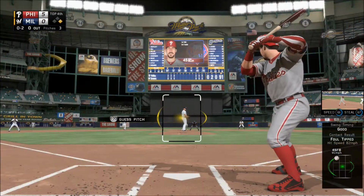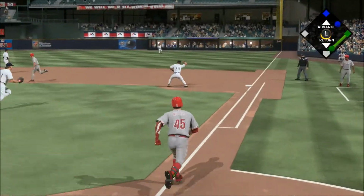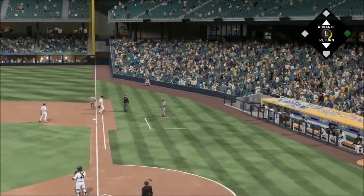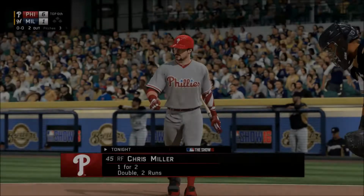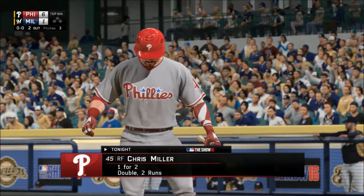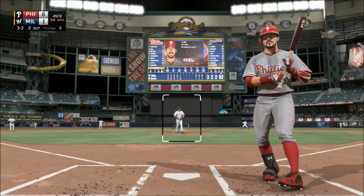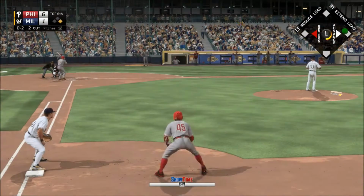Chris. 2 quick strikes, and now the 0-2 to first. One there. Out. Back to first, and he throws it away. And Chris Miller steps in. Something has to give. Here's the payoff pitch. And he looks at ball 4 now. So he's aboard, and you always have to worry about the throw.